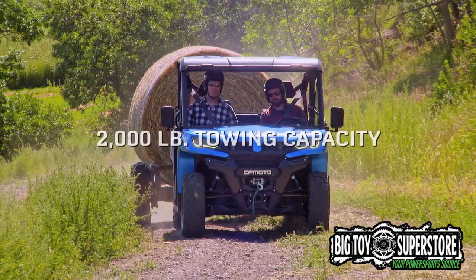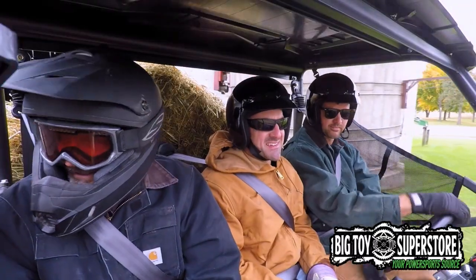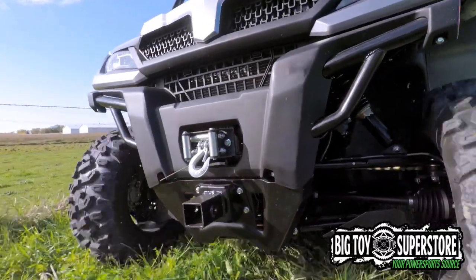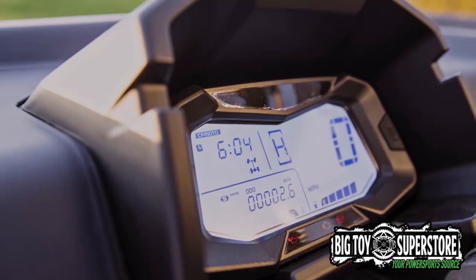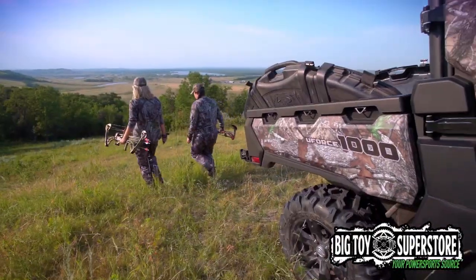When it comes to extras, we've thought of everything and called it a standard feature. Power steering, a locking differential, tilt steering wheel, projector beam headlights, 3,500 pound winch, CST performance tires, roof, side nets, digital gauge, and more. Yes, CF Moto has done it again.